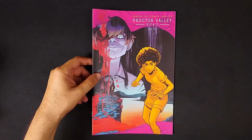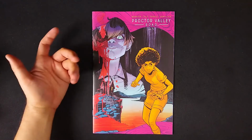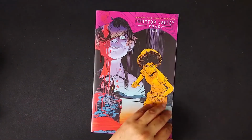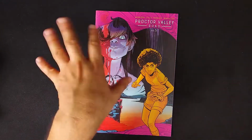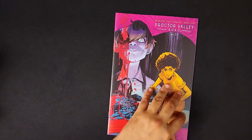Are you reading Proctor Valley Road? Did you know that this is actually a real road here in California, San Diego, and it's actually about 1 mile away from where I live? I've never seen any scary stuff happen there, but it's actually kind of a long road, and I kind of live in the area where it's not scary, I guess. If you go a few miles that way, that's probably where the evil stuff happens.